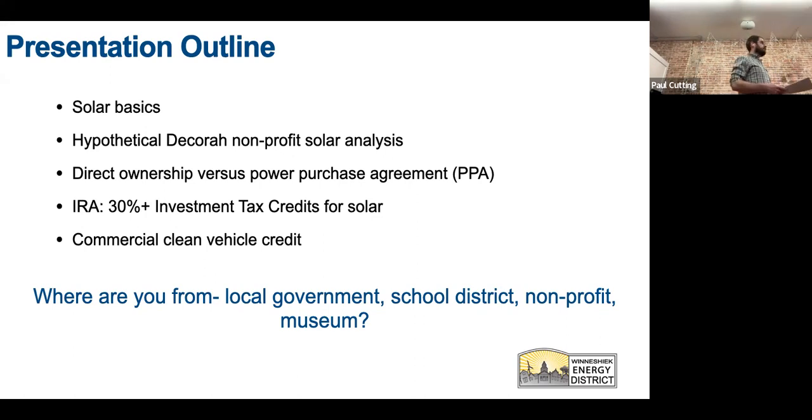And then finally, we're going to very briefly touch on the commercial clean vehicle tax credit, which is also a provision of the IRA, which is essentially a $7,500 tax credit for electric vehicle purchases.